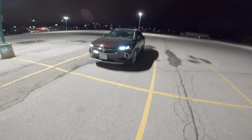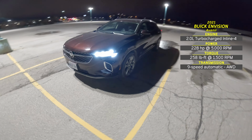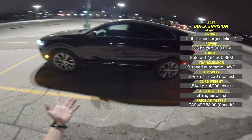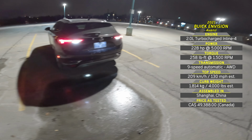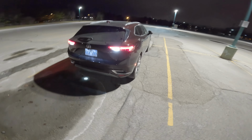It is night, but this is a city POV test drive in this 2021 Buick Envision Avenir. Normally we do this during the day, but I've just been really busy this week. We're going to take it for a little spin around Toronto and see how nice and smooth the drivetrain is.